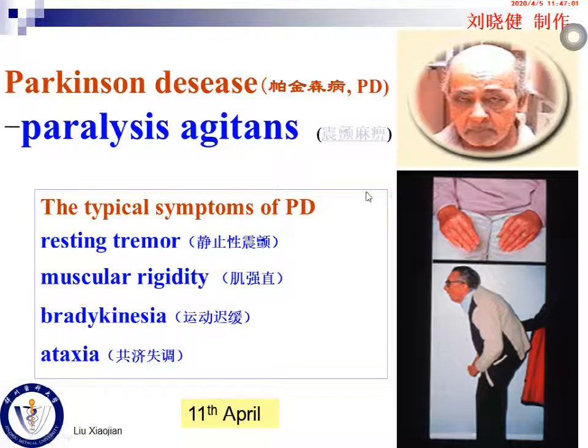Because of increased muscular tension, the expression on the face is reduced. So the patient usually has this expression of the face. We usually call this mask face. The skeletal muscles in the face are very stiff, so it seems like a mask face. And because of the advantage of flexor muscles, the patient usually has a special posture, rocking the body forward like this. And because of muscular rigidity, the patient has a problem to initiate or carry out voluntary movement.